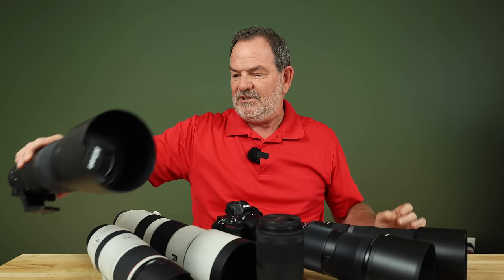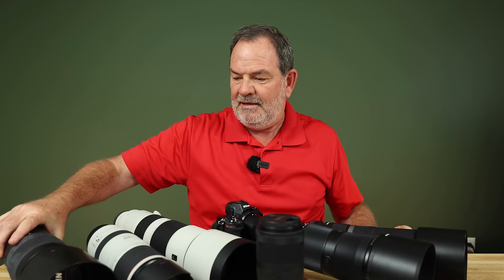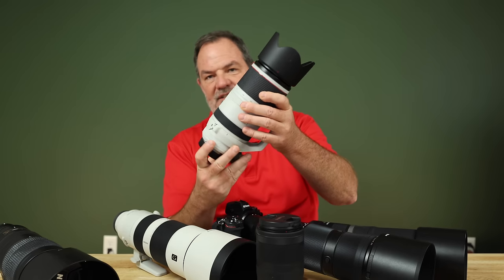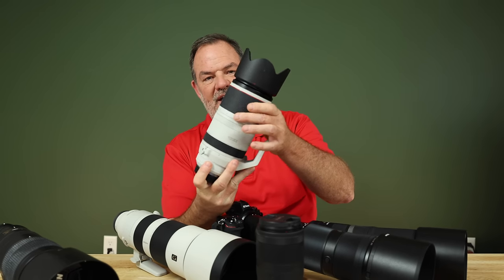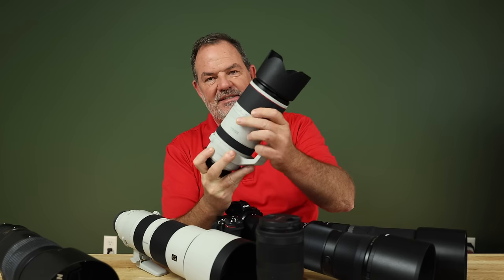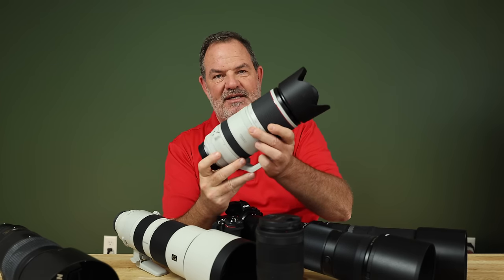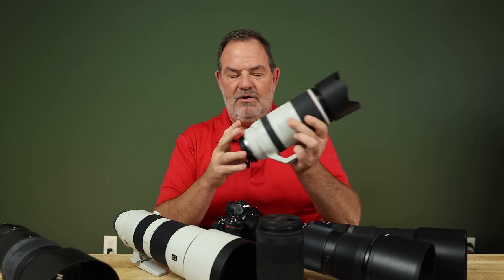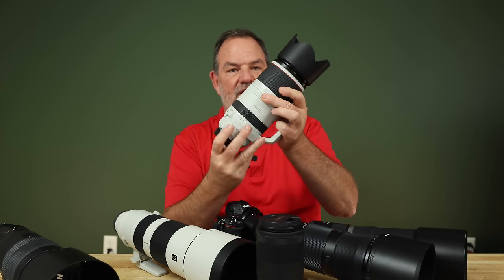Then I started experimenting with Canon, and Canon doesn't really have anything like that. So I ended up buying this lens. I love this lens. This is the 100 to 500 f4.5 to 7.1. The trouble with this lens is it's kind of expensive. It's nearly $3,000, where the rest of these are under $2,000.